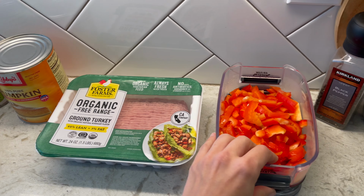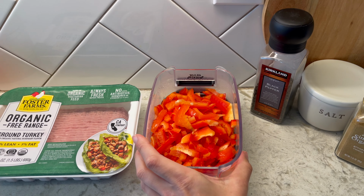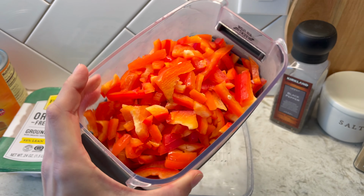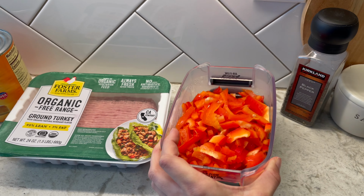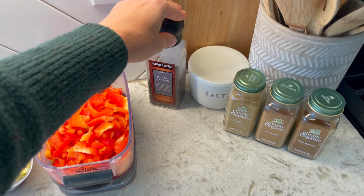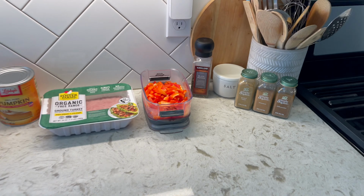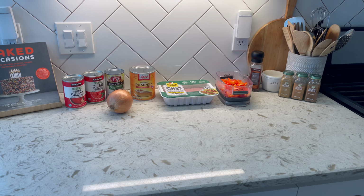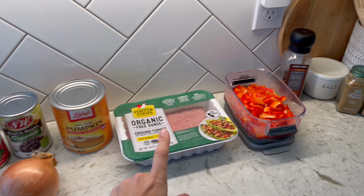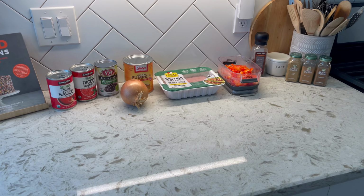Ground turkey, red bell pepper. I just chop it all up so we can make salads and just have it all ready to go. I just got a vegetable chopper, which I'm very excited about, and it made chopping this really fast. So we've got our bell pepper, and then here's our seasonings, just salt and pepper, and then cumin, cinnamon, and chili powder. But it should be really quick to throw together. The only extra thing you have to do is cook up the meat, but otherwise if your stuff's already pre-chopped, it's pretty fast.